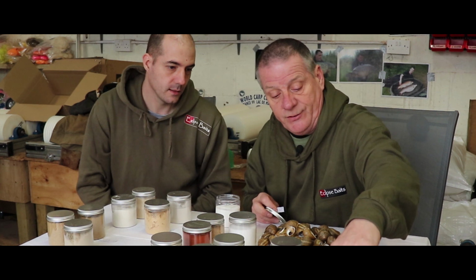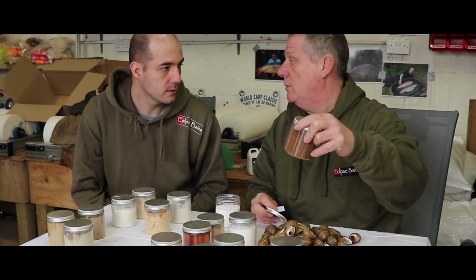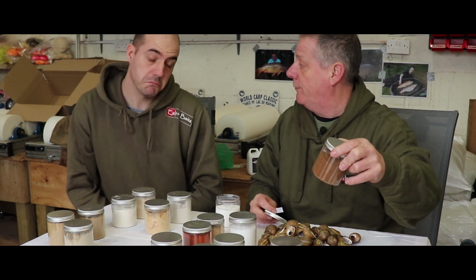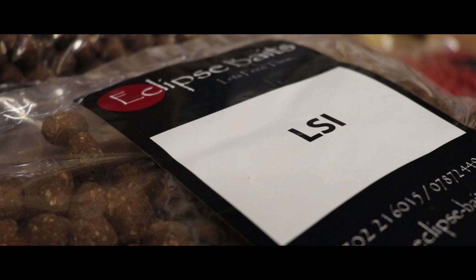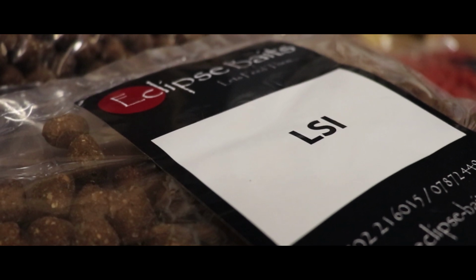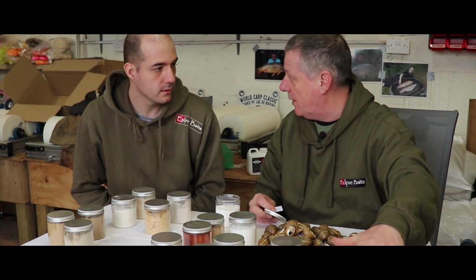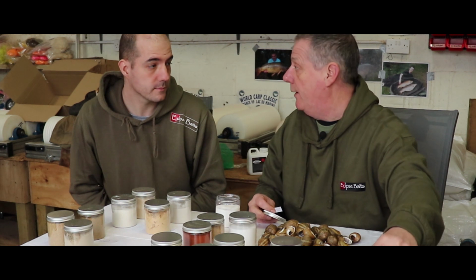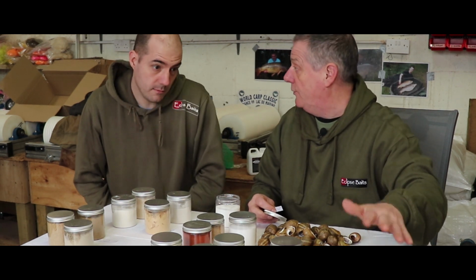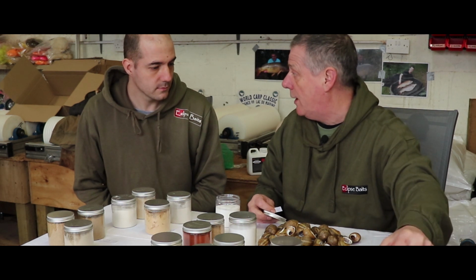Like an insect bait, for instance. Most companies would just buy a cheap insect meal and they'll chuck it in and call it an insect bait. We had 3 or 4 different types. We had the snail meat, we had all different things to it, and that is what individualises our insect bait. That's why we called it LSI. We don't call it LSI just to be fun. It's called LSI because it's land snail and insect, and no other company would use land snail.